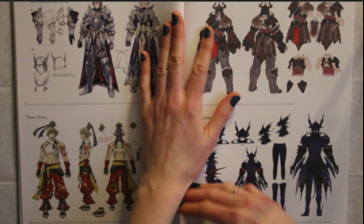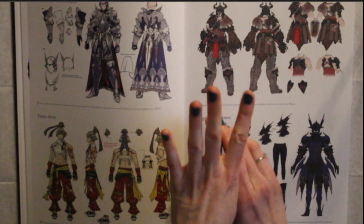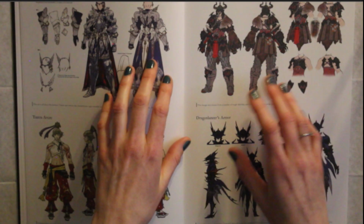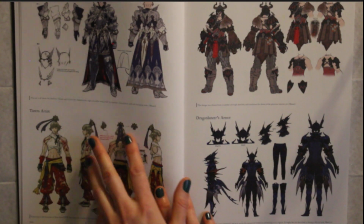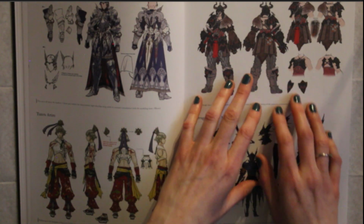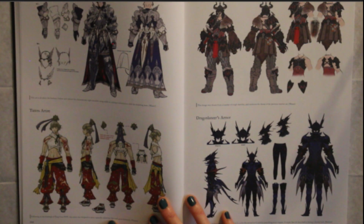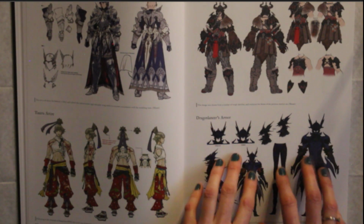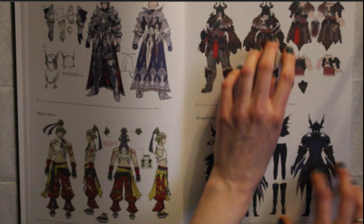We've got some tank armor. If you're unaware, there are four main types of job in most RPG MMOs and video games. You have the tank classes, you have the melee classes, you have healers, and you have the ranged. So here we have Monk, which, I'm sorry, I don't get it. I've tried playing Monk, but Dragoon is fun, but I suck at it. Warrior is probably my favourite tank. It's just very comfy to me.